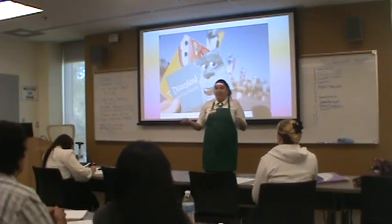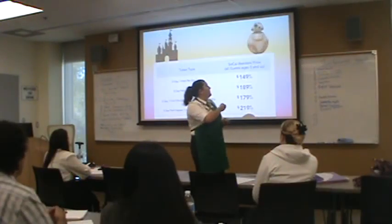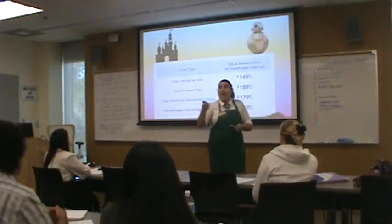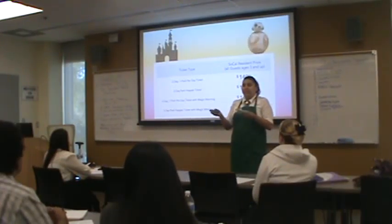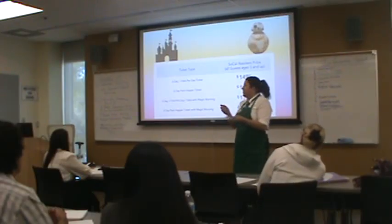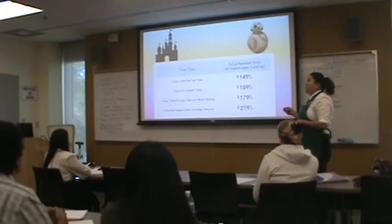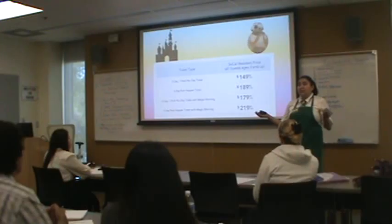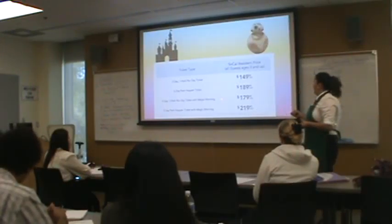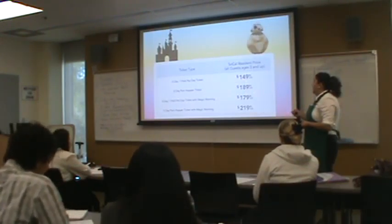So for us SoCal residents, we have great deals, such as for the Season of the Force, they have special discounted tickets from January 2016 until May 2016. And as you can see here, for 1 park per day, it's $149, which is actually very affordable considering what you're getting at both parks. And the park hoppers are $198, which is not that far of a difference if you think about it.